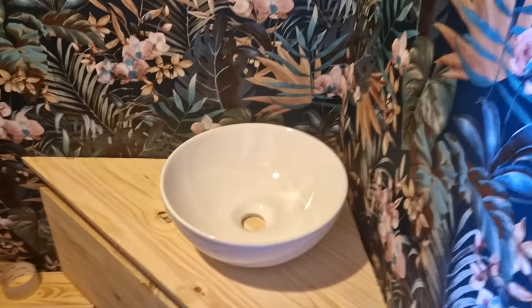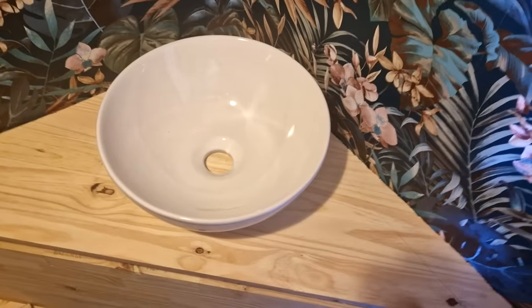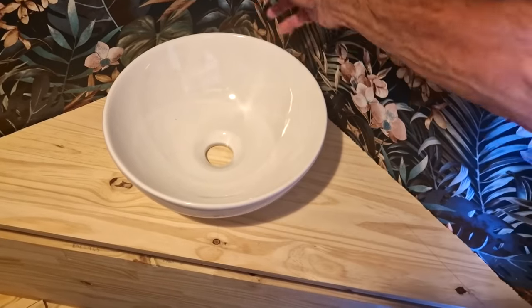That's nice. I think it looks pretty good. Yeah, you just have to have room. You're filming the wall. Oh, yeah. Well, Dad, everybody wants to see the wall. You just have to have room to make sure that the faucet will sit in there behind it.